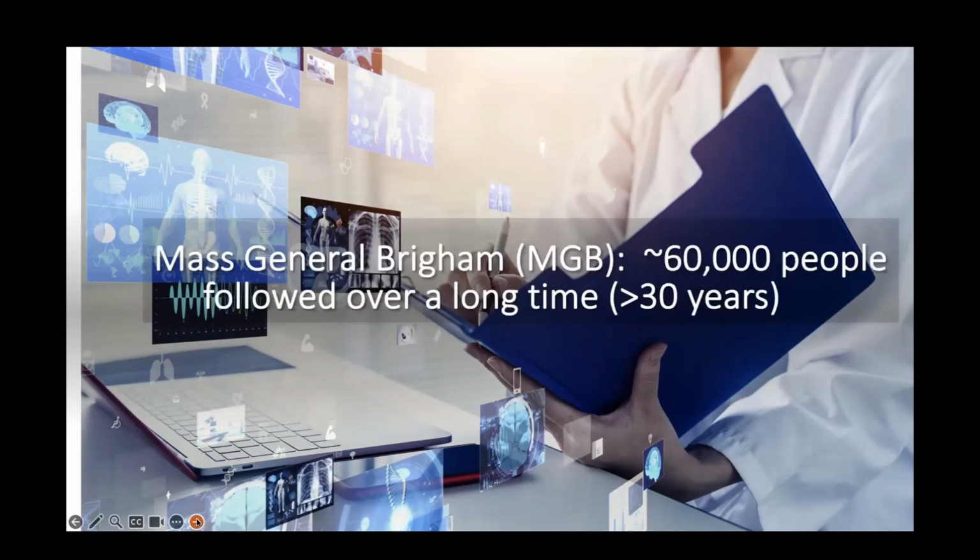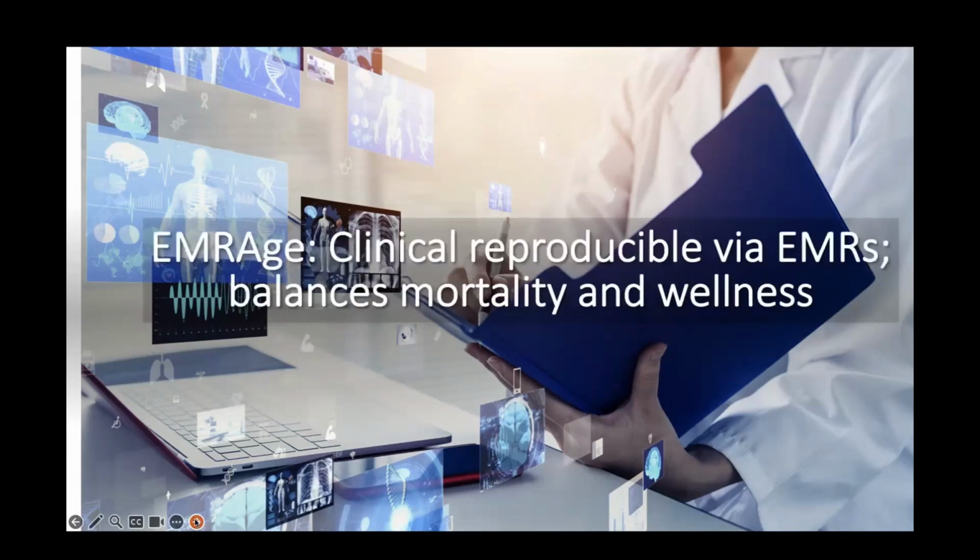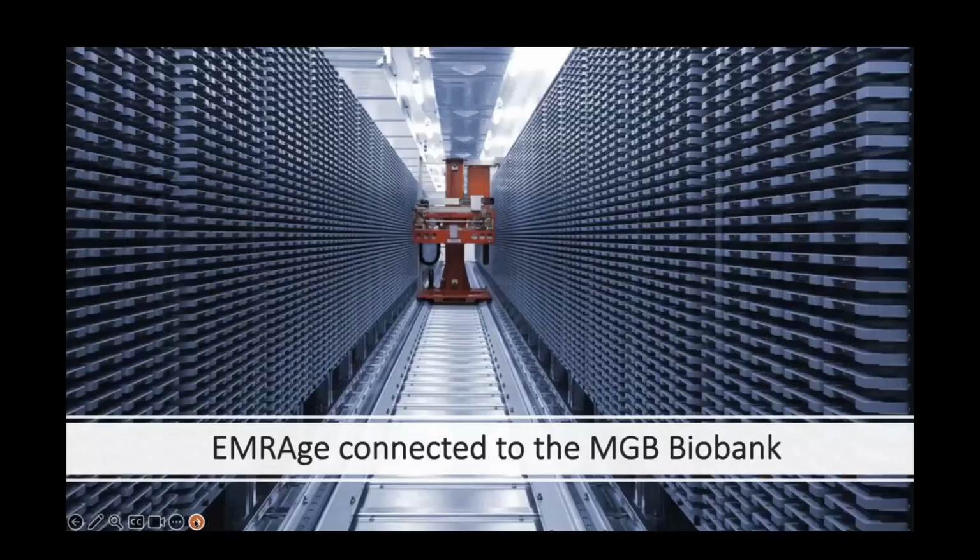And so what we used was data from the Mass General Brigham on about 60,000 people that we queried and had been followed up to this 30 years. And we decided to create this new variable where we're combining time till death and clinical and lab data in a phenotype that we are now calling EMR age. And that is creating a clinically reproducible phenotype via the EMR that balances mortality and wellness together.